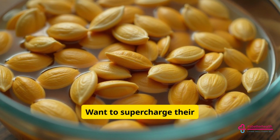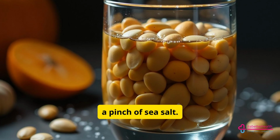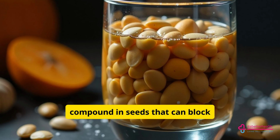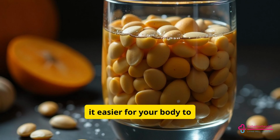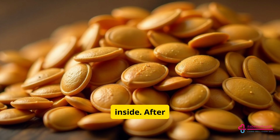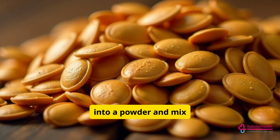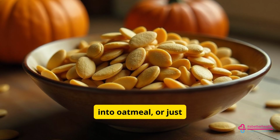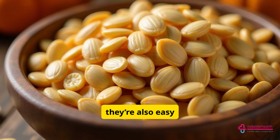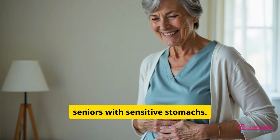Want to supercharge their absorption? Try soaking the seeds overnight in filtered water with a pinch of sea salt. This reduces phytic acid, a natural compound in seeds that can block mineral absorption, making it easier for your body to access the zinc, magnesium, and manganese inside. After soaking, you can dry roast them lightly for crunch or blend them into a smoothie, grind into a powder and mix into oatmeal, or just eat them as a midday snack. They're incredibly versatile, and they're also easy on your digestion, which is especially important for seniors with sensitive stomachs.